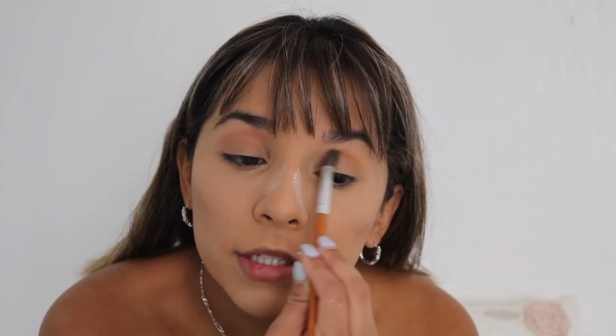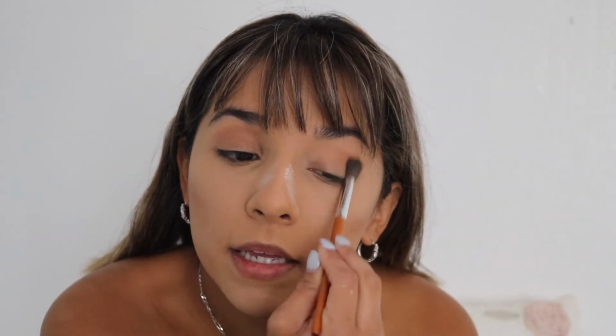I definitely recommend, if you want to build up intensity on your crease, just go in little by little at a time and do that windshield wiper movement. Just keep doing it until you get the desired look that you want, because trust me, you're gonna get it. She's a moment. She's thriving.